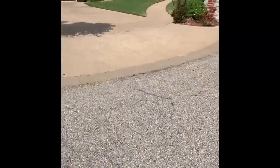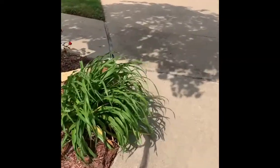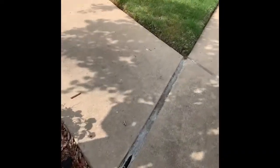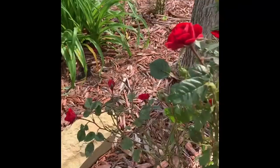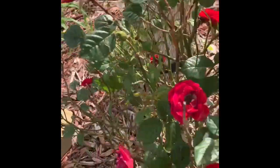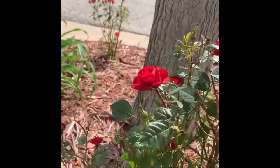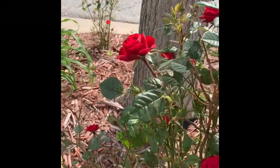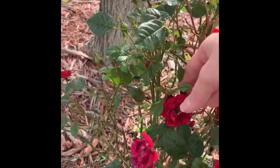Okay, so this is my house, so these are my flowers. So I'm gonna pick some of them for our projects. So if you see flowers but they're not on your property, don't pick them, okay? Only take things that are yours. All right, so I'm gonna cut this rose. It looks like it's about to die.